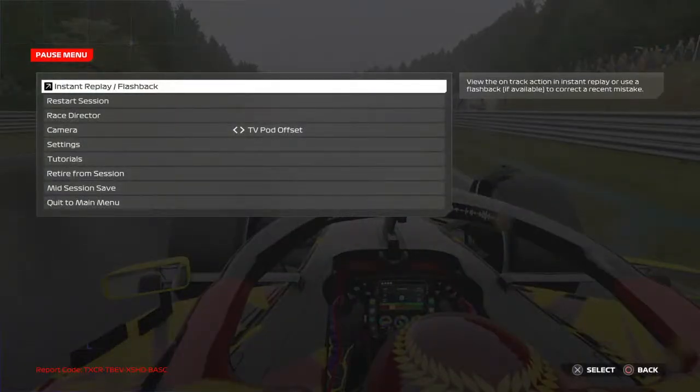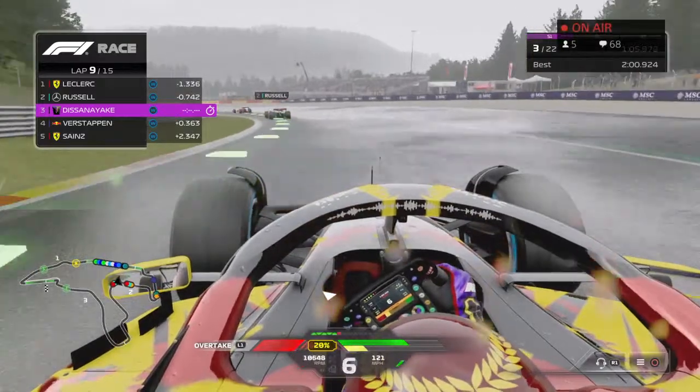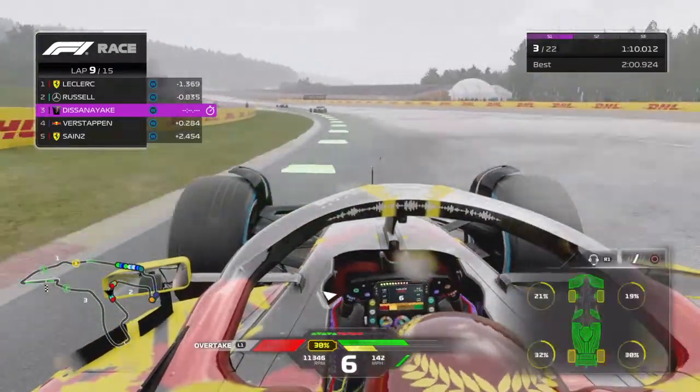Radio, stay out for now. Sorry, Croft was asking me questions about the weather. Team radio: 0.7 to Russell, but catching. So we are catching George. That's the only thing I want to hear. We are catching George. If we're not, we're boxing for inters. Otherwise I don't care.